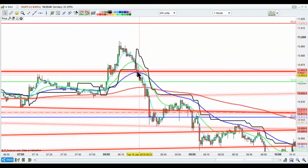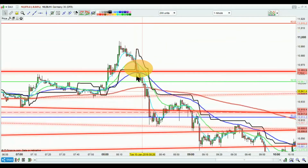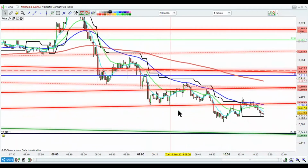And where is the entry point? The entry point was here, 10,965, not up here, because we didn't know what was going to happen next. It could have gone that way, but we've always got to look for where our entry point is going to be and where we are going to get out. So stop up here, entry here, and the price dropped from 10,964, and at the moment it's 10,865. So there you go, there's 100 pips.